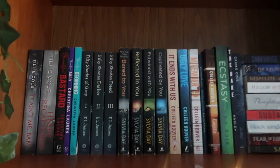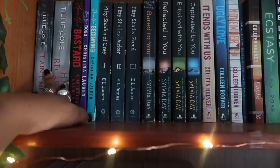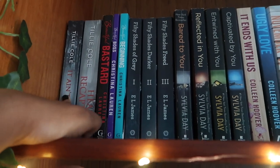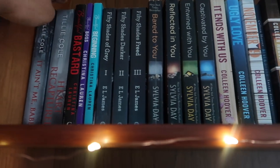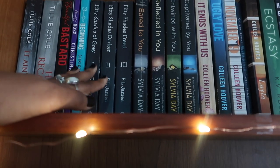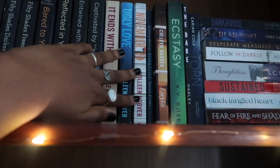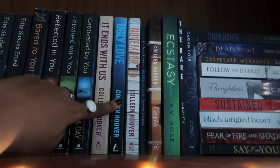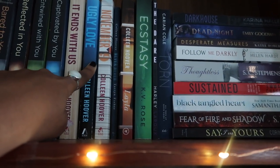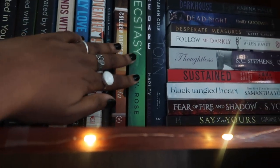So on the very first shelf, this one's a bit random. In the beginning, I have series here. This is Tillie Cole's Motorcycle Club series. I've only ever read this one. And then this is Christina Lauren's Beautiful Bastard series. I only have 3 of those. 50 Shades of Grey, the Crossfire series, all my Colleen Hoover books. I have It Ends With Us, Ugly Love, November 9, Layla, and then over here is just really random.